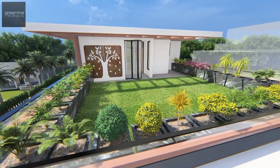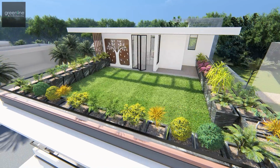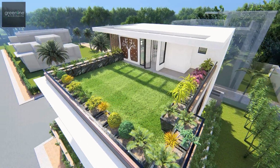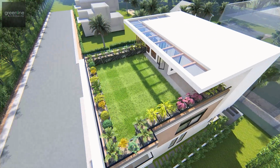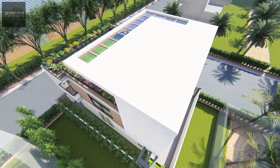Like the earth has been scooped up and molded with a white cast, this residence takes cues of light and shadow with the refreshing palette soothing on the eyes.